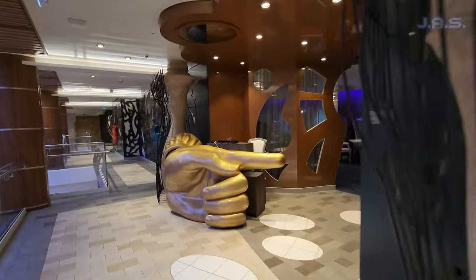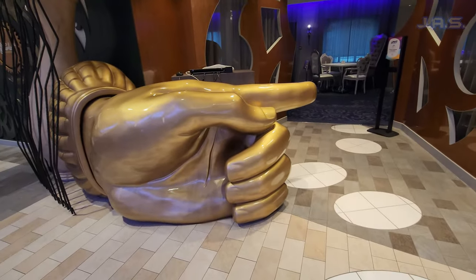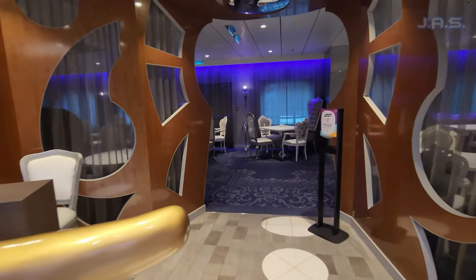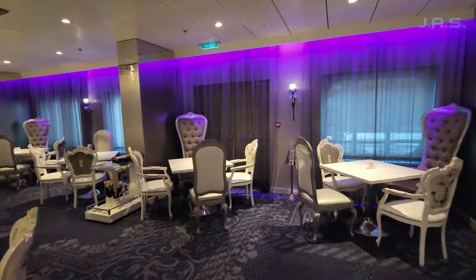I'm actually happy I did it on my previous cruise because as you all can see once I do walk through this one, it's not that big of an area. It's like a little small room versus the one on Wonder of the Seas. It's like a double story area, nice views. It was just a lot more of a grander style.